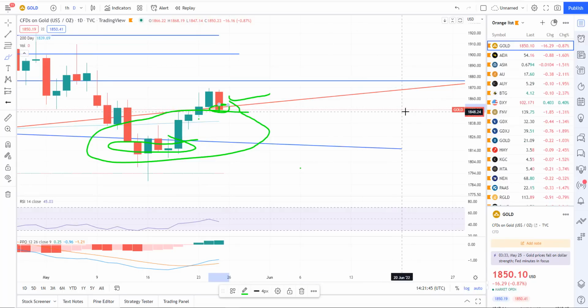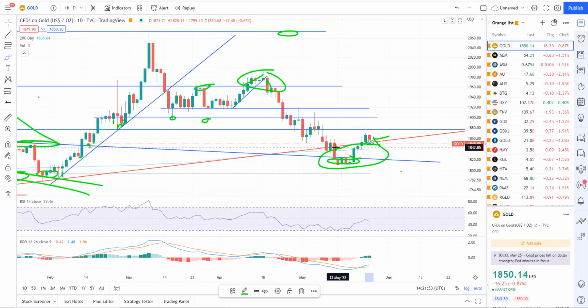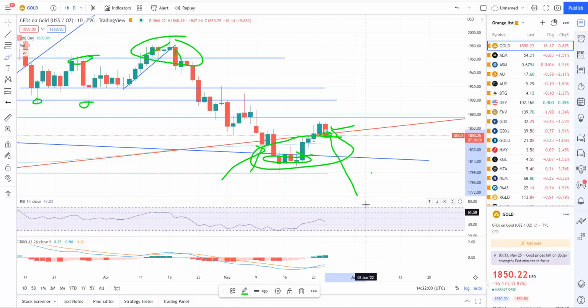So I like the miners in this area. I think we have the potential to start the next leg higher in the bull market. The bears basically see this as a break of the trend line, a sell signal, and then a back test, and we should fail.